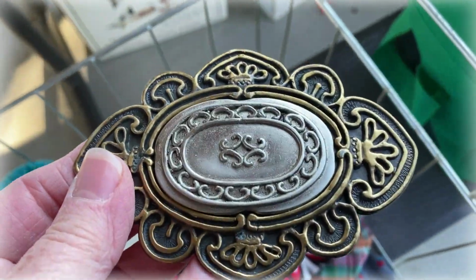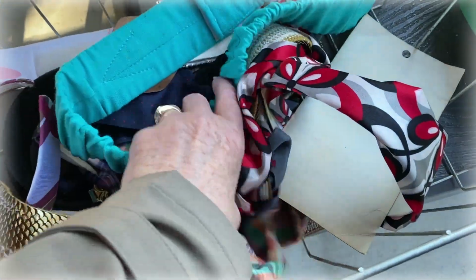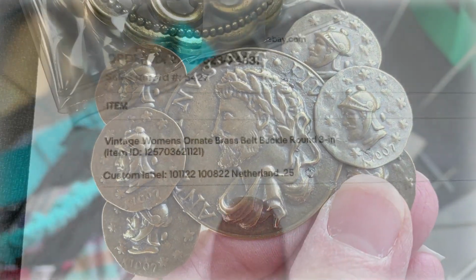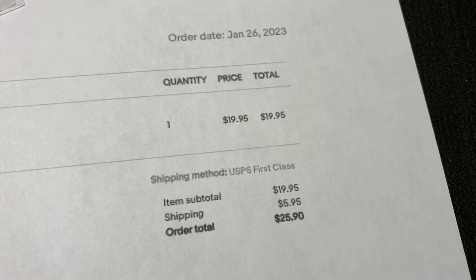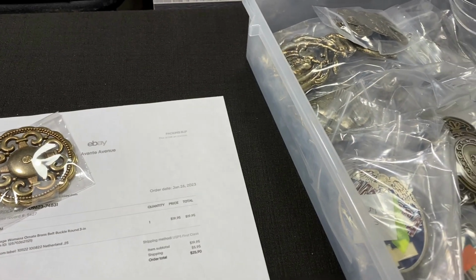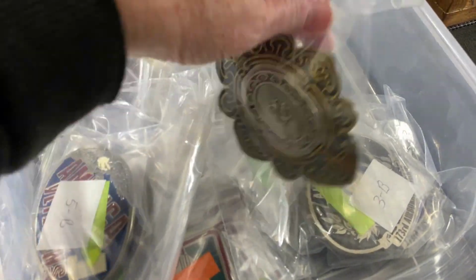There's more here. This one's rather thin and plain. This one feels real thin. Coins. Yes, I got it at the Netherlands Inn on October 8th, paid 25 cents, and sold it for full asking price of $19.95 plus shipping. Do you sell buckles? I've sold a lot of men's buckles. Picking up the ones for women is fairly new, and yeah, why not?